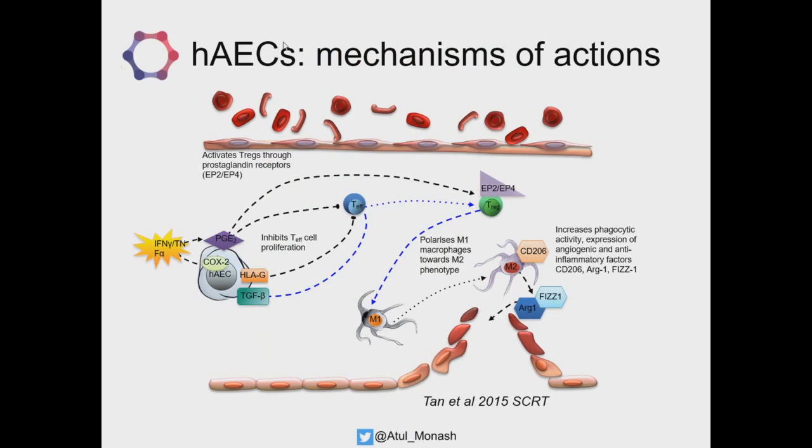If I've got 1 minute, I might show the mechanisms of action because nobody's asked that. So the mechanisms of action of amnion epithelial cells are paracrine, like the mechanisms of action in mesenchymal stromal cells. So you might be wondering how do they work. They have a very complex mechanism, and I was not going to go through this, but just for your information, if you are interested in how these cells work, they are not very different to mesenchymal stromal cells.